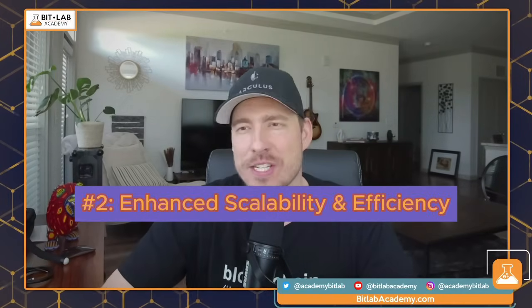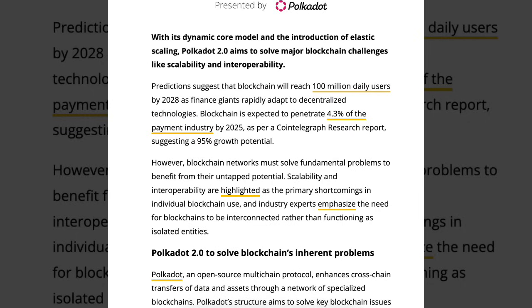Let's talk about enhanced scalability and efficiency. One of the best standout features of Polkadot 2.0 is the introduction of elastic cores. These elastic cores can adjust to varying computational needs in real time. This is about that dynamic evolution I just mentioned before, not only for developers, but also for the actual functionality, the use of the network.